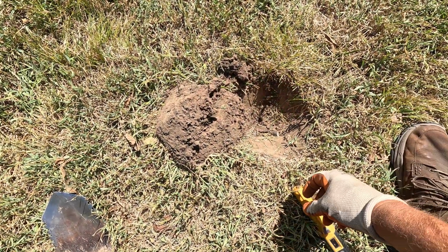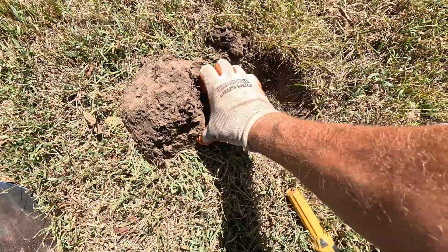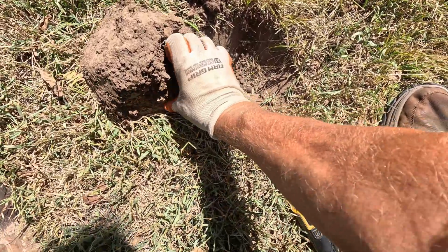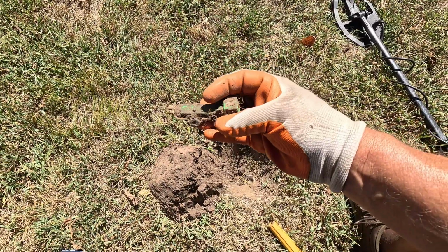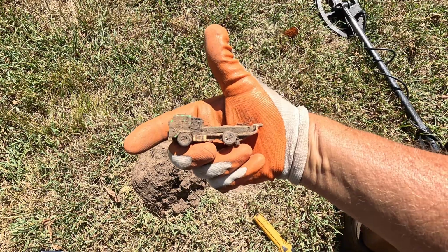Hey, got another good signal here, and that is shiny enough that I believe it to be another toy car. In this case, a toy flatbed truck.